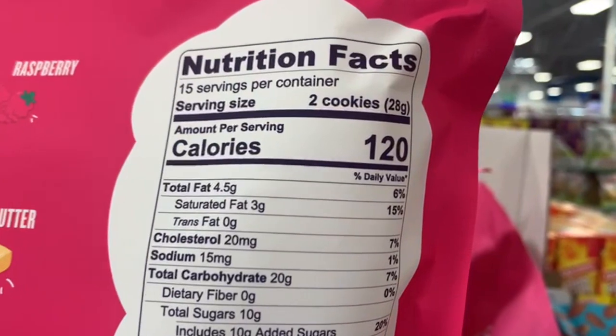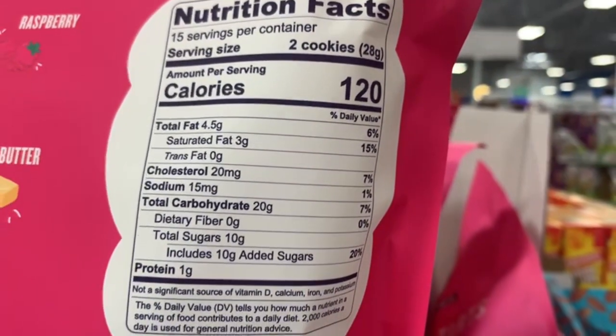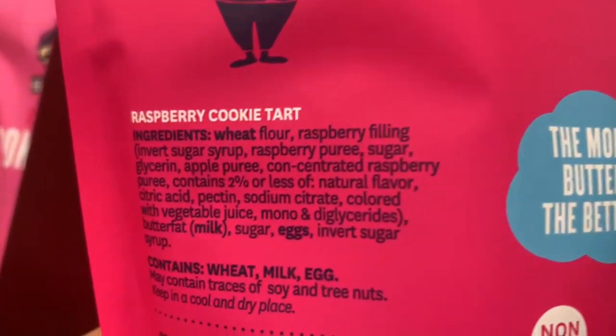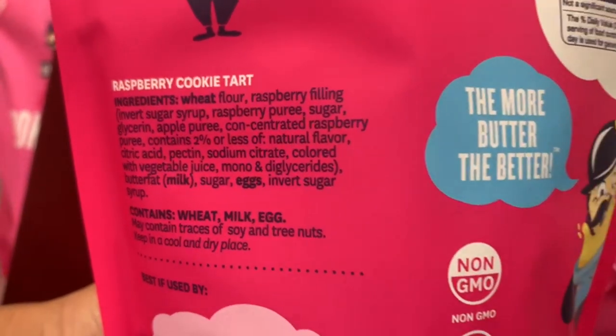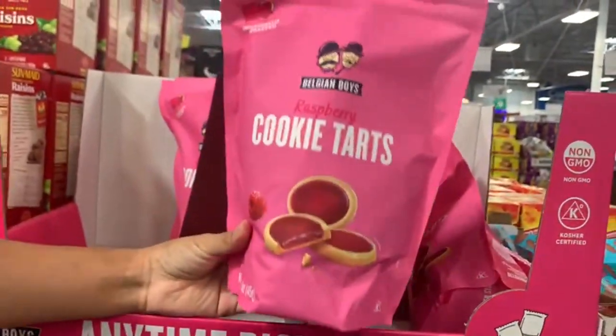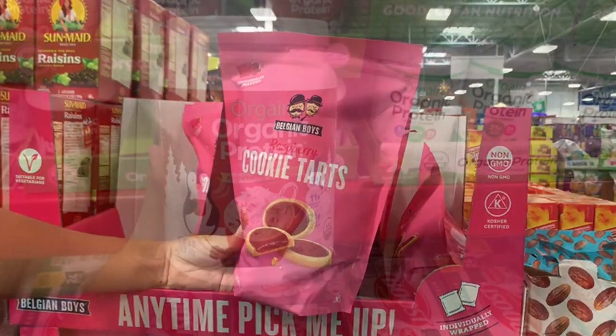Going right into these calories, 120 calories for two cookies, around 20 grams, 4.5 grams of fat, 20 grams of carbs, and then you get 1 gram of protein. Here's the ingredients list, you guys. It does contain wheat, milk, and egg. And if anyone's tried them, let me know, and especially if you like them.